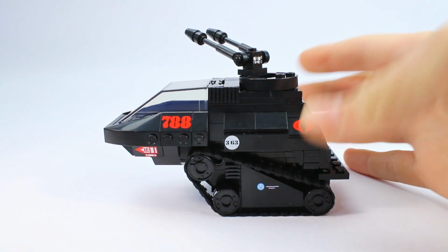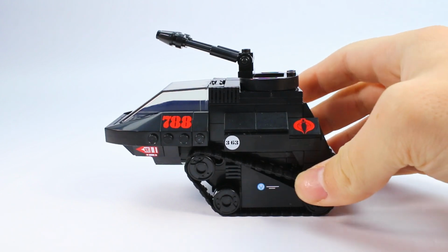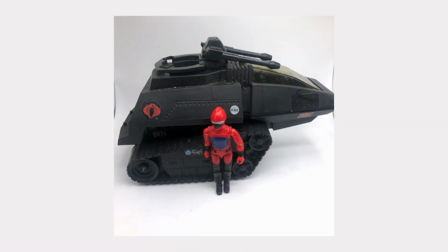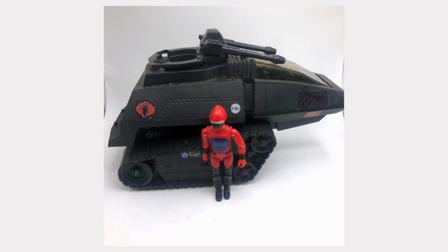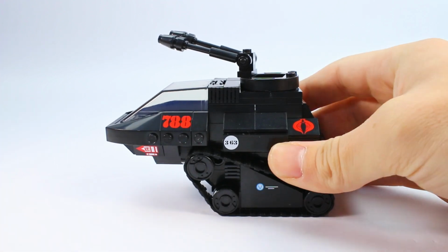I have heard people complaining about the size. They're like, oh, the H.I.S is too small. However, when you put a figure next to it, the scale of the figure to the H.I.S is pretty much the same as the old figures scale to the original H.I.S from the photos that I've seen. So I don't feel like there's much wrong here.